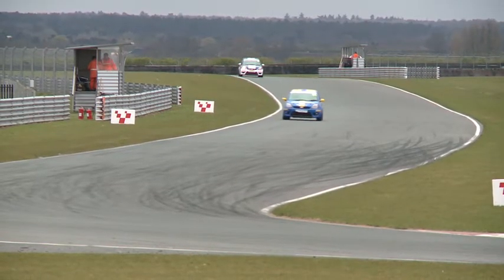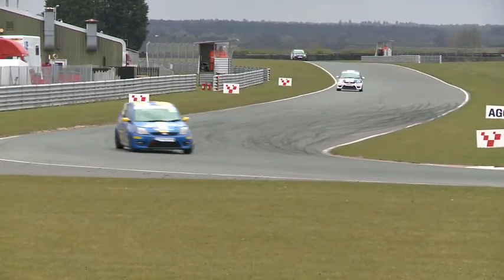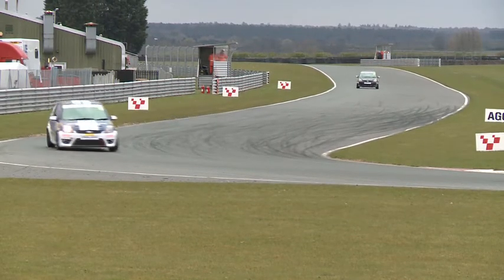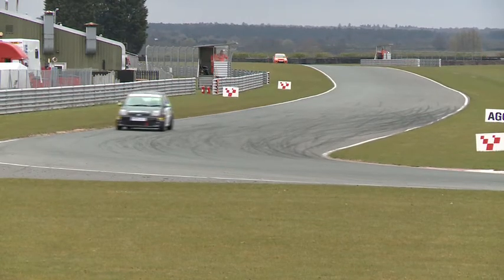Through goes Lewis Kent with the checkers on the back of the car. But Michael Higgs well clear. As you can see, Erin Thompson is now into 2nd place. So Erin Thompson, a very good recovery drive. A few drivers have fallen away, so Thompson goes through in 2nd place.